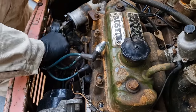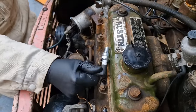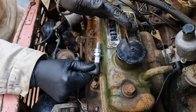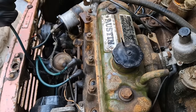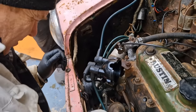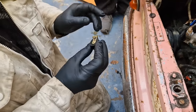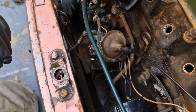Now, see if all the leads are in. Got one more go. No. All right, I'll go back to cleaning points and doing all that stuff. The rotor arm. I wouldn't have thought that was too bad. We'll give it a wipe up, but let's not go over the top. And we'll give the points a bit of a dust.